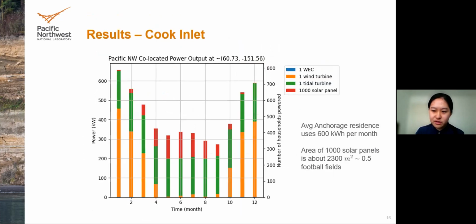When we compare the collective co-located power output for a hypothetical farm in Cook Inlet with our original farm in the Strait of Juan de Fuca, again with 1 wind and tidal turbine, 1 WEC, and 1,000 solar panels, we see that the total seasonal power output is much less consistent. Wind power output in winter and tidal throughout the year are much greater, while wave power output is practically non-existent.